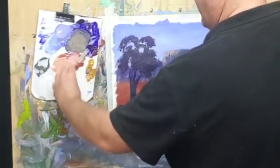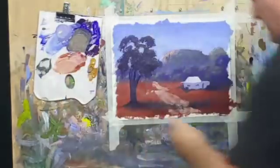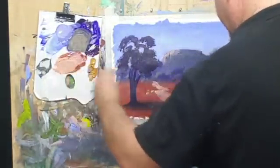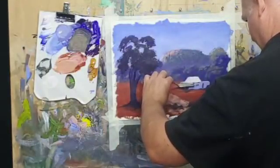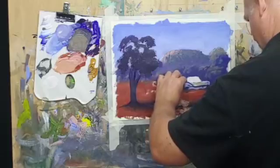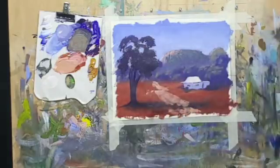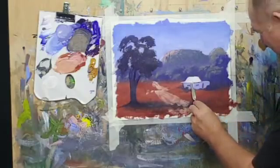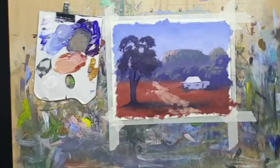Playing around with this palette knife. If you want to learn a new thing, the more you use it, the quicker you'll learn it. Normally I'd do this with a brush. I still may. My palette knife technique's still not great, but it will get better.